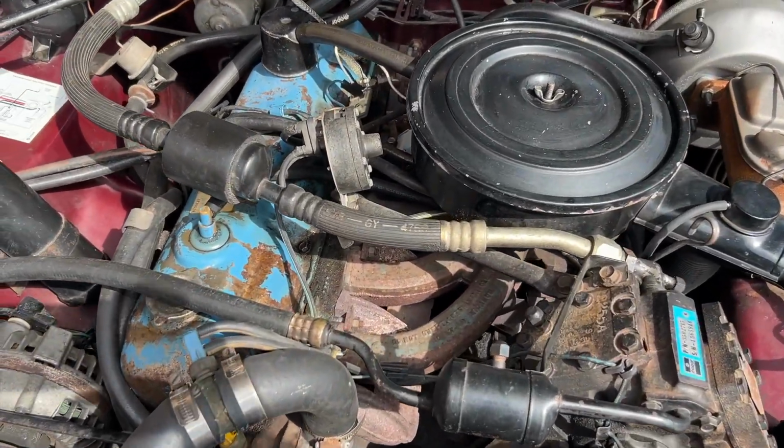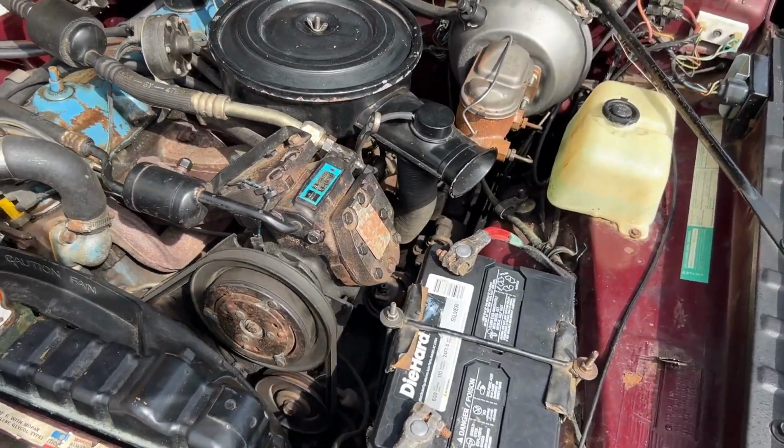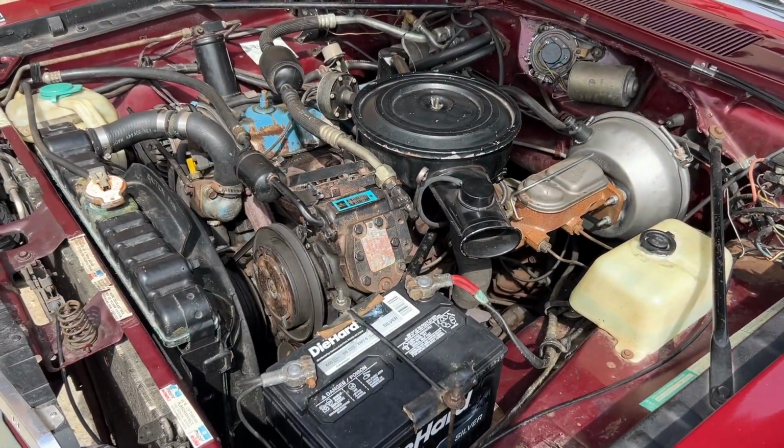Literally to hear it run. It's like a sewing machine, Dad.